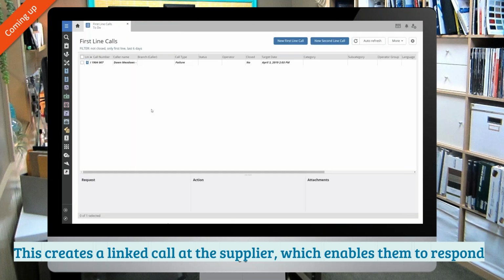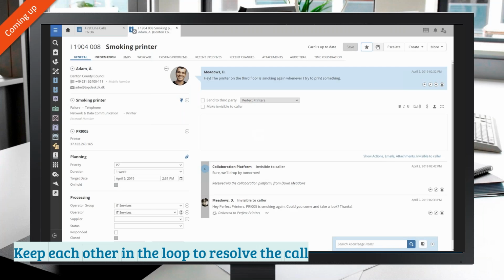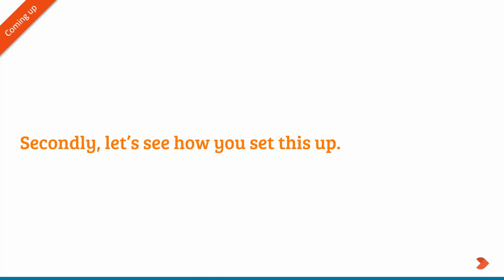So here you will see that while they type the message back, the original call is updated with the message via the collaboration platform from the supplier saying, sure, we will drop by tomorrow. This is the first iteration of the sharing flow. A lot of this is already possible with integrations that you can build via the APIs with action sequences. But what is a bigger difference here is the setting up part, because we focused a lot of our efforts on making this a lot more simple.